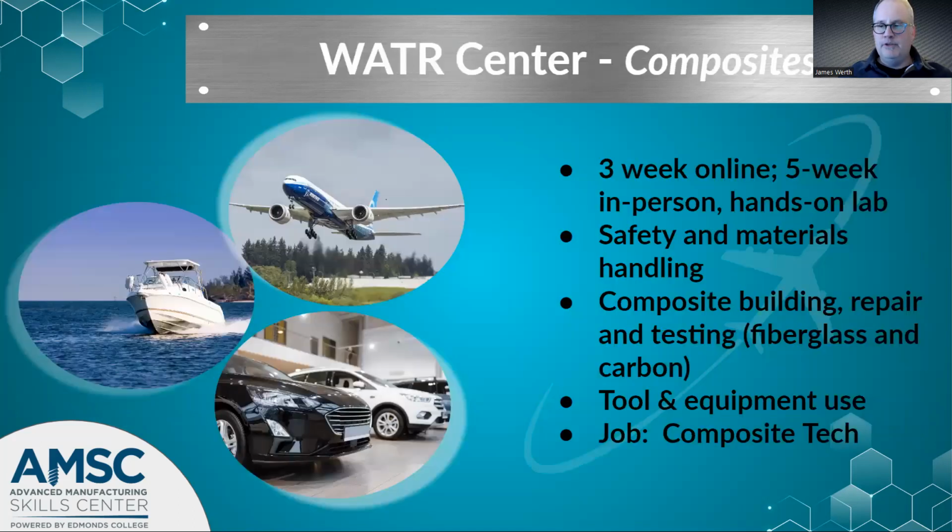The composite program is all about materials handling, fixing, building materials, putting things together. And when we're talking about materials in aerospace, it's more over fiberglass and carbon materials. As you can see in my backdrop here, this is made of carbon materials. It's called a layup. When it's cooked or baked off, it's nearly as hard as steel, but about 3 or 4 times lighter than that. And you'll find carbon material in, like, wings of an airplane.